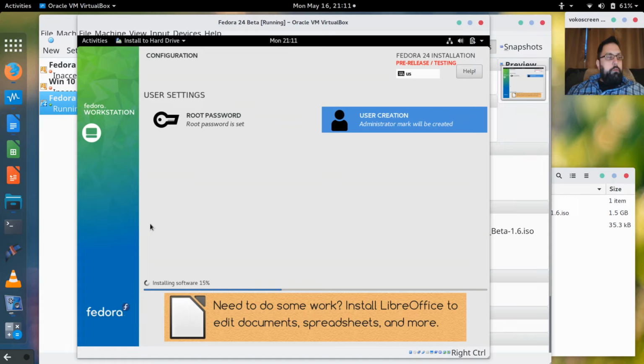So far, so good. The installation looks the same as, I don't know, Fedora 23, 22, and probably as far back as 21. There's been some subtle changes from Fedora 21 to this installer for 24, but honestly it looks the same as all the other installers that I've used. Not a whole lot of difference. So far so good. I'm pretty excited about 24. I'm hoping that the changes are worthwhile.